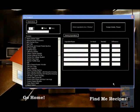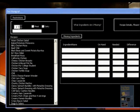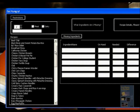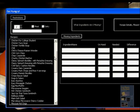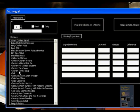When we click I'm hungry, we're presented with this dialog box right here. There are 3 distinct user inputs that we should be aware of. The first of which is this box right here. This is going to tell us how many ingredients we are okay with missing. In this instance, this list down here is populated with all of the recipes that we are missing just 2 ingredients from. If we select one of these recipes, then the ingredients that we're missing will populate down here, complete with how much we have on hand, how much the recipe mandates, and the difference between the 2.